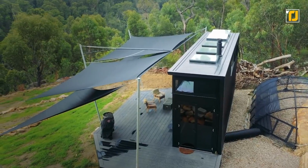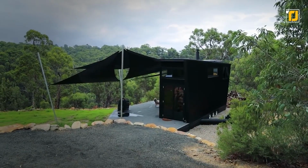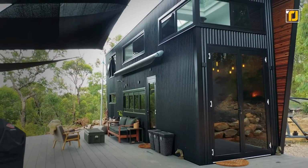While it doesn't use any expensive futuristic technology, it manages to use some absolutely gorgeous modern design elements that perfectly contrast the perfect natural surroundings that it's in. The couple that built this house mostly spend their time outdoors, so they never really needed a large house.